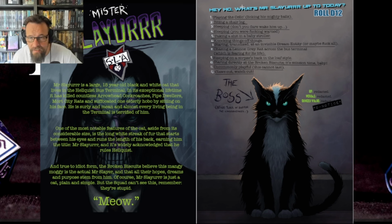And then there's a variety of D12 rolls here for things. What is the cat doing when they turn up? Okay, and a bit of background into the cat. It doesn't have stats. They are redacted. Now that remains players, you cannot kill this thing. There's no stats. You can't kill it. Don't try and kill it.